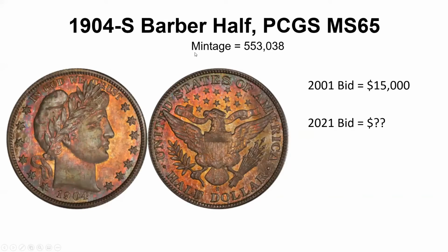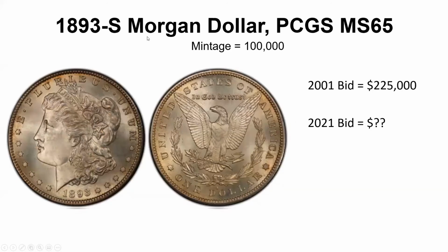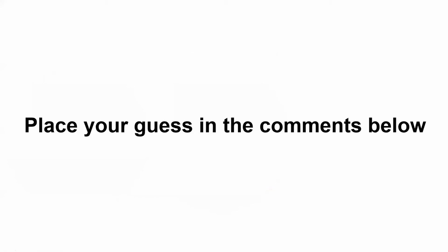The 04S Barber half, you can see 500,000 mintage and a 15,000 bid. And this one is just stunning. Like, holy smokes. When I saw this with that toning, that's absolutely incredible. The 1893S Morgan dollar, the last one on this list, had a mintage of a perfect 100,000, and in 2001, the Gray Sheet bid was $225,000. So place your guess in the comments below. Which of those coins do you think performed the best over the last 20 years?